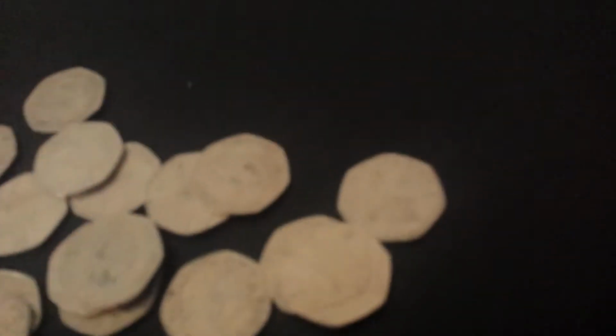You try and get a better view of that. There it is. There we go. That's the Girl Guides one. Right, I'll get those coins over here. All these ones. Let's keep going. Let's keep checking through the rest of this bag.